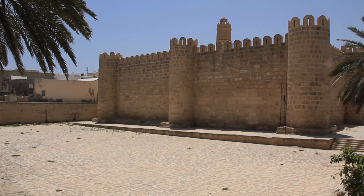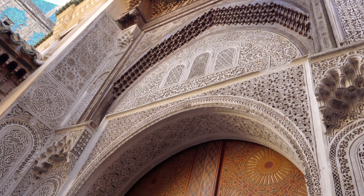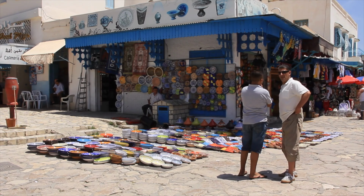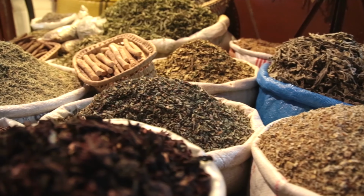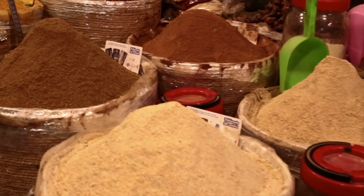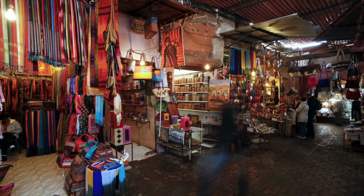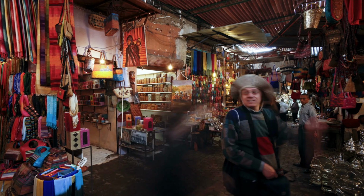Firstly, you will want to visit the Medina. This is the old historic part of the city, complete with cobblestone lanes, bath houses and textile souks. Make sure you visit the incredible souks for some shopping and browsing. With different souks and markets around the city, you can pick up everything and anything, from spices to rugs.